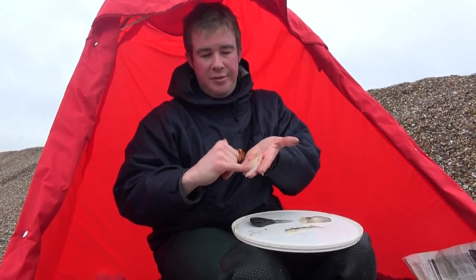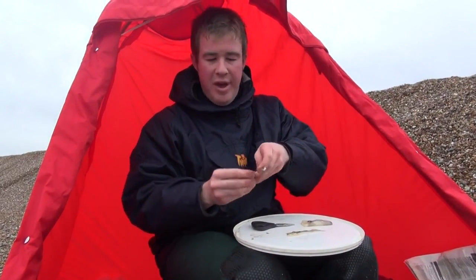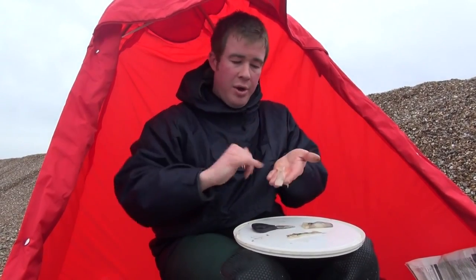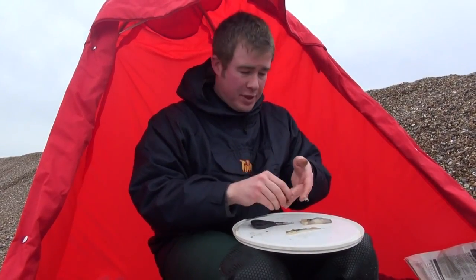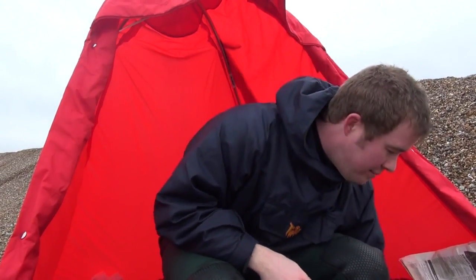Now what that does is, if you add that to your worm, one, it's going to give it a bit of extra movement, because that's going to pick up in the tide. Two, you've obviously got the added smell, and three, you've got the added colour. So just tipping your baits can sometimes bring you that extra fish, and put that bit of extra scent in the water. So there's a couple of different ways to present your squid bait.